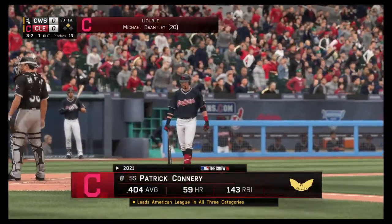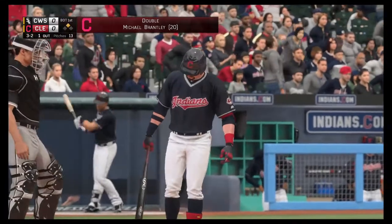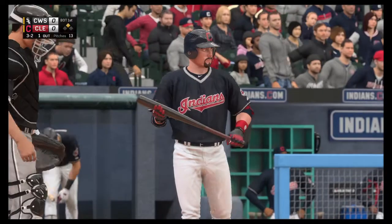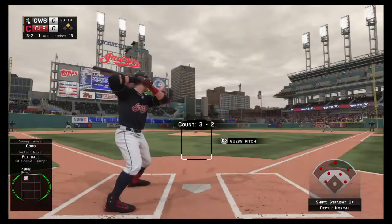Number 8 will stand in as the watch is in full effect now as he's potentially closing in on a historic triple crown. Yeah, what a season he's had. And he's been great recently, too. He's hit quite a few homers over his last several games.